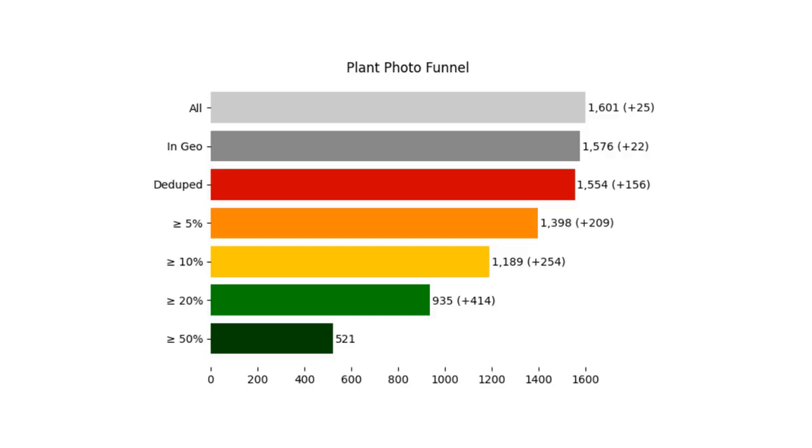We applied this process to 1,601 photos of plants from Viharamahadevi Park. Of the 1,601 photos, 1,576 were within the official boundaries of the park. The remaining photos were of plants or trees on the surrounding roads. There were some duplicate photos of the same plant, which we removed. This left us with 1,554 photos, each representing a unique plant.